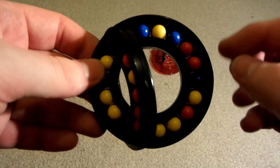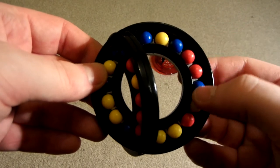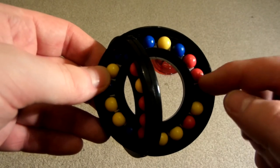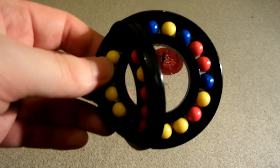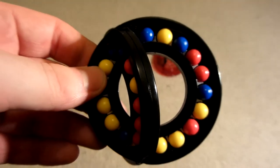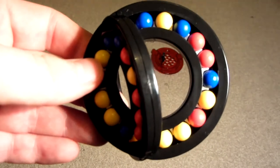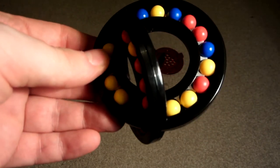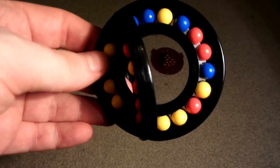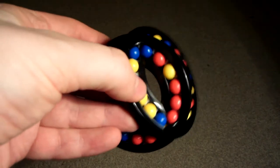Okay, so I've just noticed after making the video, when I looked at this closely, that there's a cog where these balls are. I never noticed this while I was making the video because I was looking at this puzzle through the viewfinder. Let's see if I can zoom in any more. I'll try and shine this light on it so you can see better. Yeah, there's a white kind of cog, and the balls sit between the teeth.